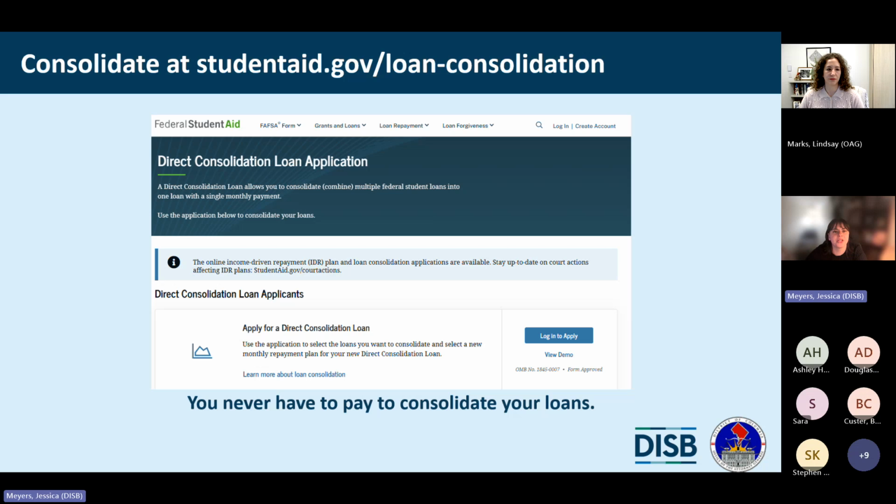How do you consolidate? So again, you never have to pay. You can do it online. You'll note that this looks really similar to the page with PSLF certification. So if you go to studentaid.gov/loan-consolidation, that's how you can consolidate.